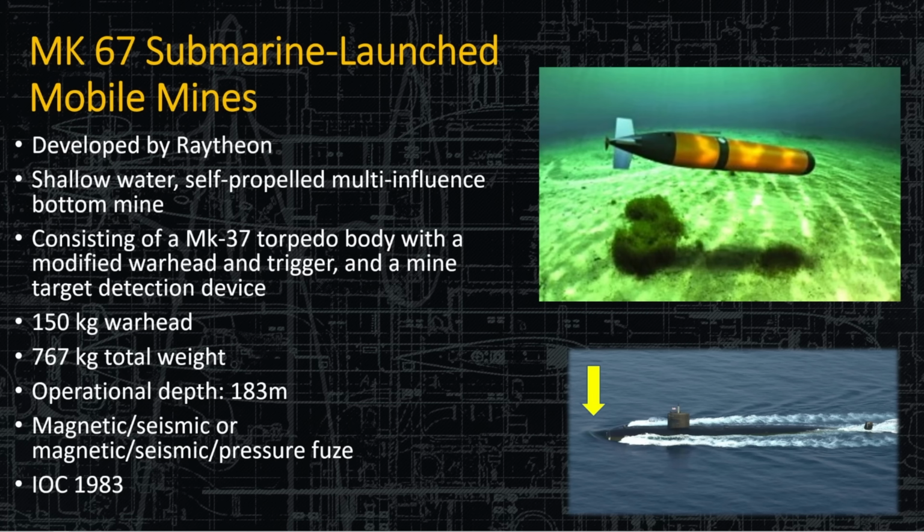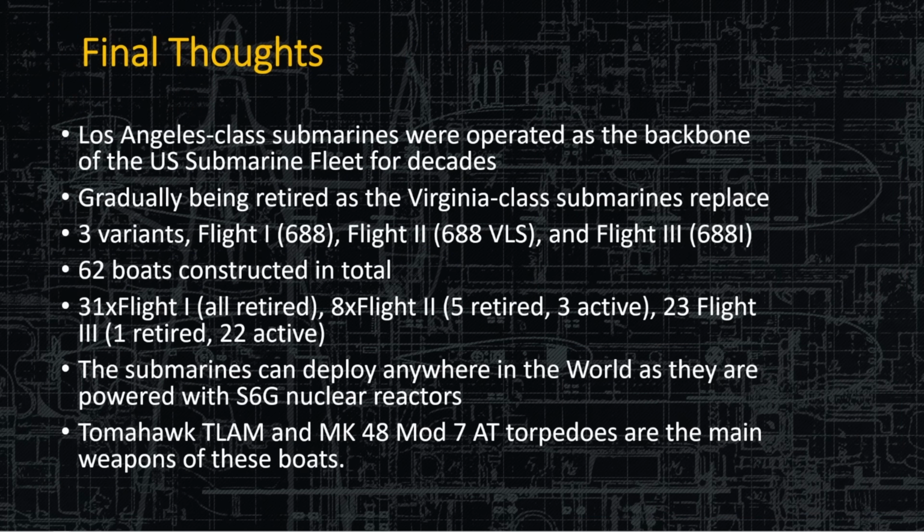None of those become targets, but as soon as that big boat comes in and is just shaking the ground because those engines are so large and it's so shallow, that's what will trigger this thing seismically, and it will either explode immediately or it will swim a little bit closer to it and explode under it. So very cool stuff.